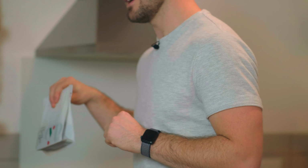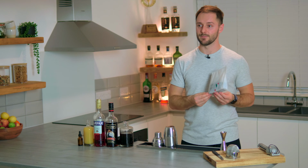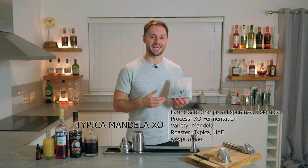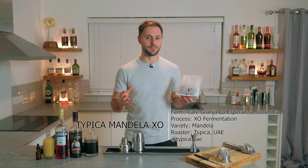and what I've gone for comes from a friend of mine, Mickey at Typica in the UAE. This is actually the coffee she served in WBC, the World Barista Championship in Milan, and I was lucky enough to take a bag home, which is here. This is a Mandela variety, which is a hybrid variety, and it's an experimental fermentation called XO fermentation.